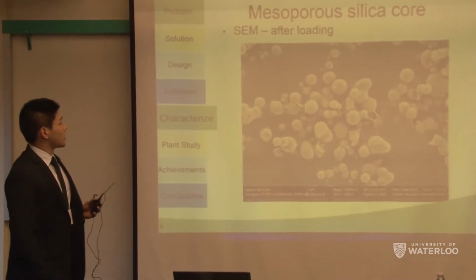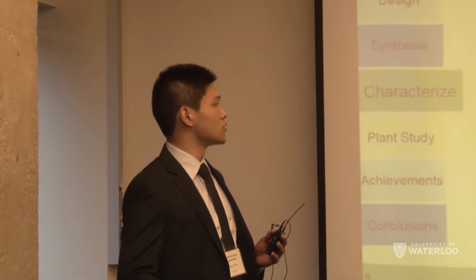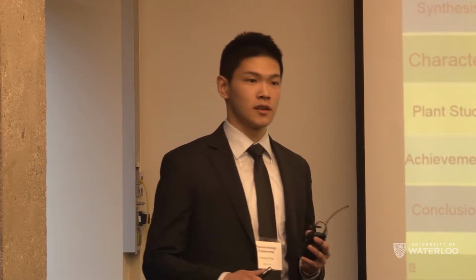So this is the particles after they've been loaded with the fertilizer. Here we see that the morphology of the particles has not changed, and thus we can conclude that all of the fertilizer has been loaded into the pores of the silica.